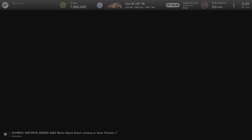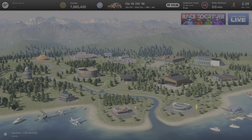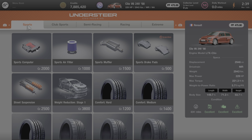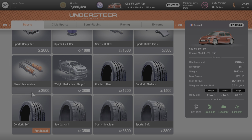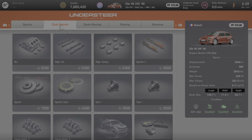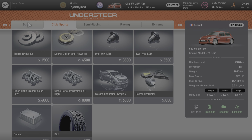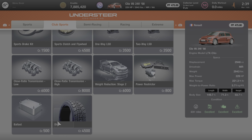So we're going to back out and go down to the tuning shop, where I'll show you everything that can be done to increase this car's performance and power. Now, I have not upgraded this car at all, so it is still at its stock performance points, but there's a lot that you can do to upgrade it and get its performance points increased. So everything under the sports category is available for purchase. Under Club Sports, everything here, as well as the sports category, is available for purchase and can be added to this car.